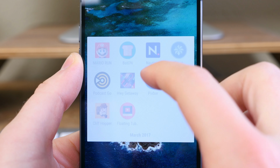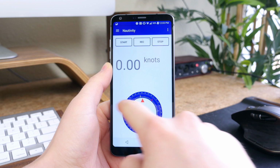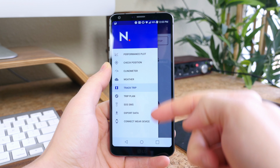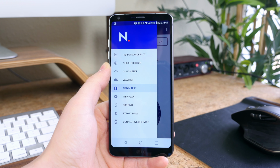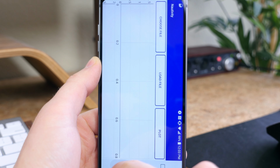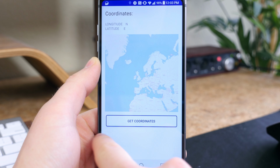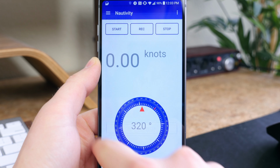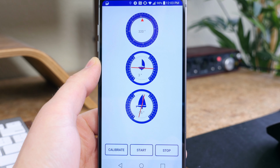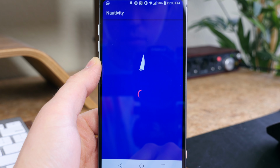Now, I'm not a fisherman, but I still found the app Nautivity to be pretty damn cool. It's an app that has all the useful information one could need for an outdoor water activity. For example, you can view how many knots you are traveling and which direction you are facing. You can record a trip, view the weather, track your trip, and even send an SOS SMS if you are in trouble. Oh, and it works with Android Wear too. So if you find yourself on a boat, you're going to want to download this app.